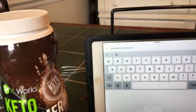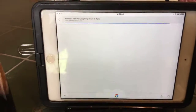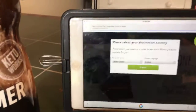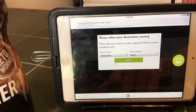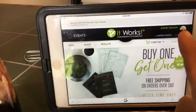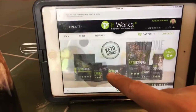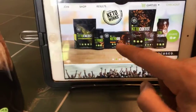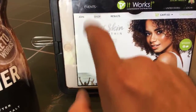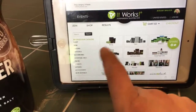www.walkertop.itworks.com. Search. All right. There we go. So there you see, that's what you'll want to see up here, is that definitely if you're going to my site, Jeremy Walker and my picture on here. So all the new items, everything that we've got on here, and it is as simple as that. Uh-oh, I hear one of the babies is awake. It sounds like Jonah is wanting out.